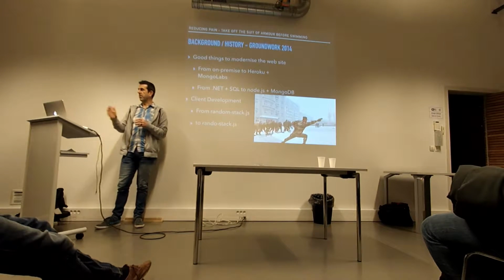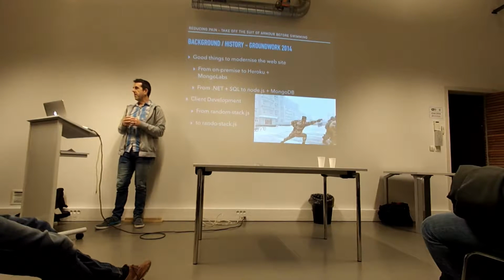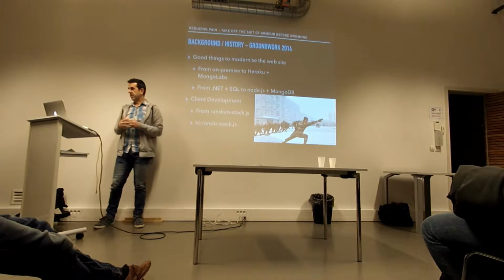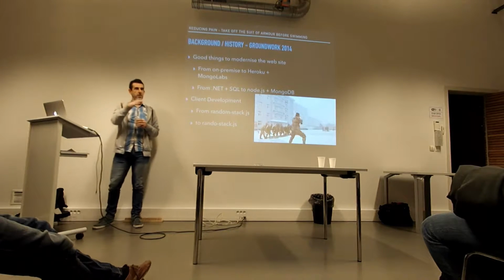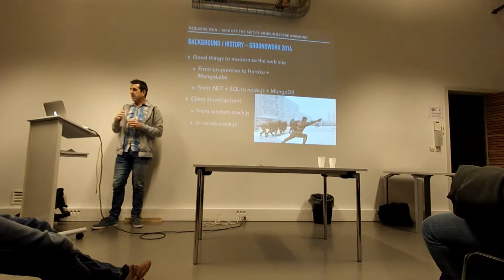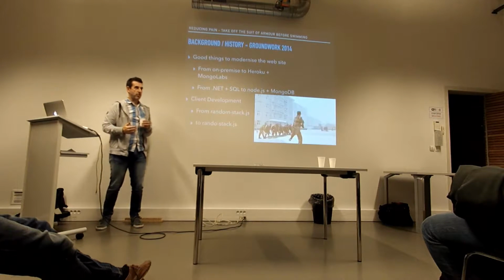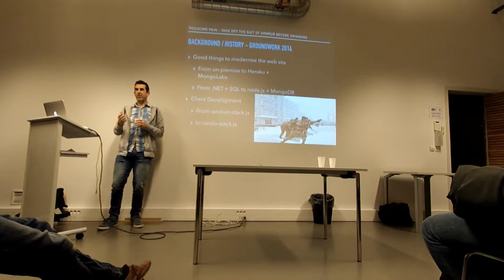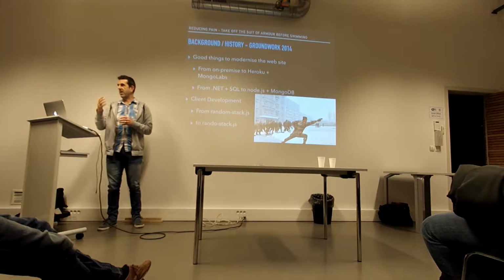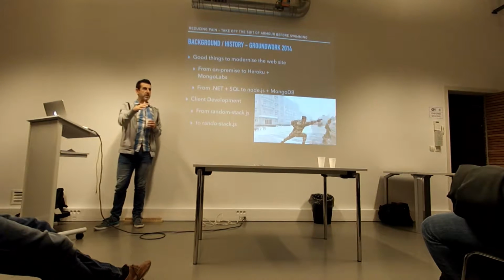We moved from .NET and SQL onto Node.js and MongoDB, which was really good. It made the development on the server side a lot quicker after the initial learning curve for the developers. On the client side, we moved from randomstack.js to randallstack.js. There really is an incredible variety on the client side amongst the Toyota estate.